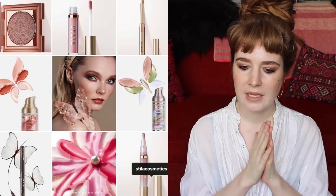I pulled up this imagery from Stila because it struck me as being kind of incongruous for a number of reasons. So they've released an eyeshadow palette. No, a single eyeshadow inspired by the kitten eyeshadow. It's a single shadow called the Kaleidoscope eyeshadow, inspired by the kitten eyeshadow. Finely milled light reflecting pigments, delivers a multitude of prismatic color and dimension.